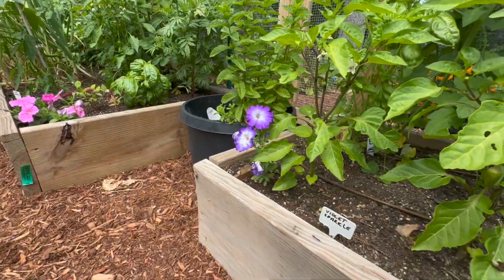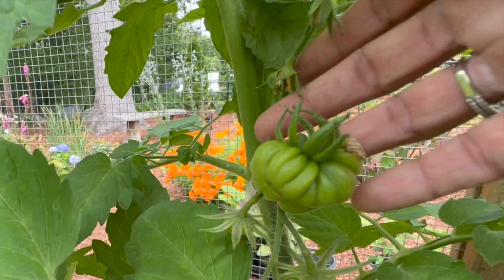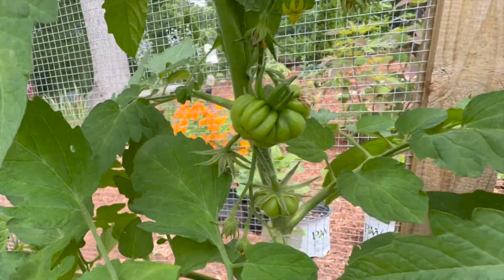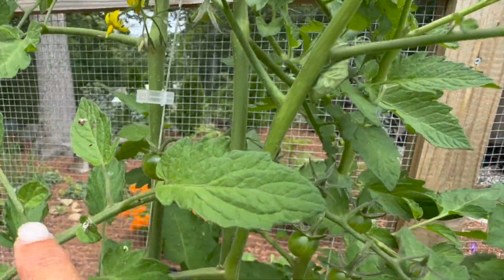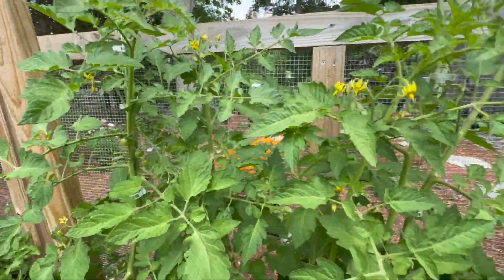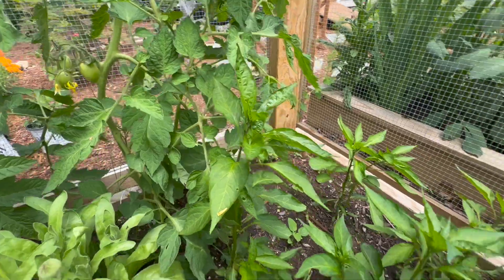I grew that petunia from seed, and I have more tomatoes in the back. Oh, look at this, guys. Look at that. Oh, I'm so excited for these. These are the Costoluto Genovese, whatever, the Italian tomatoes. And I've got a bunch of, I don't know if you can see them, Sun Golds coming. And I think this is San Marzano paste tomato.